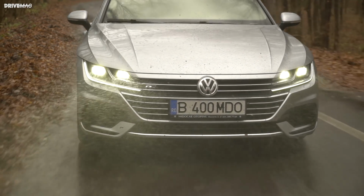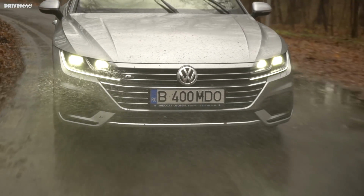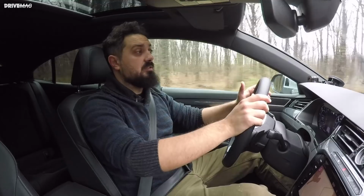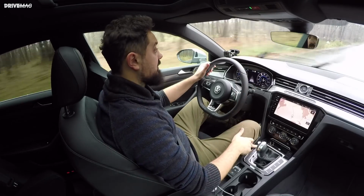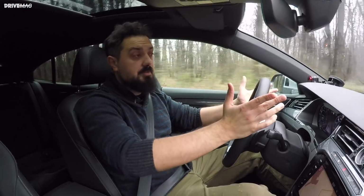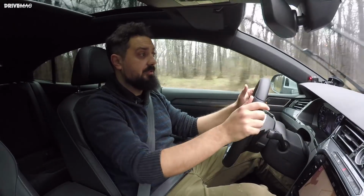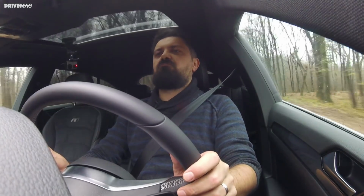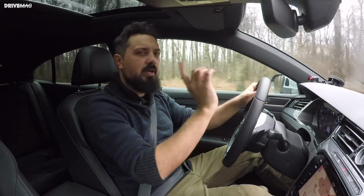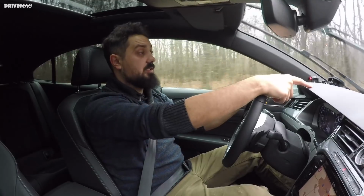So is there something I don't like about the car, you might ask? I would have loved to have the adaptive damping system, which can stiffen the car at the push of a button, but that is an optional feature. So there is the possibility to make this car even better. Braking is also good.